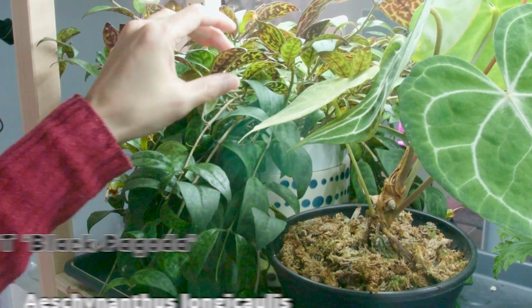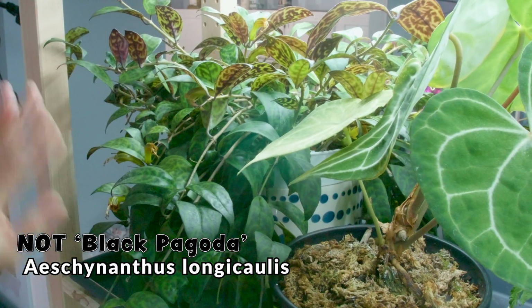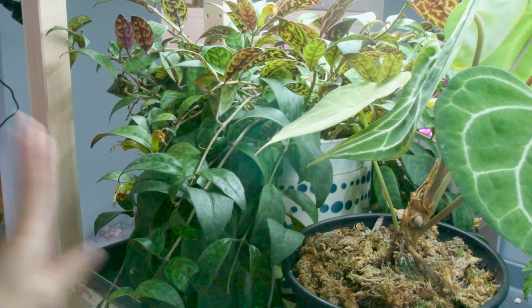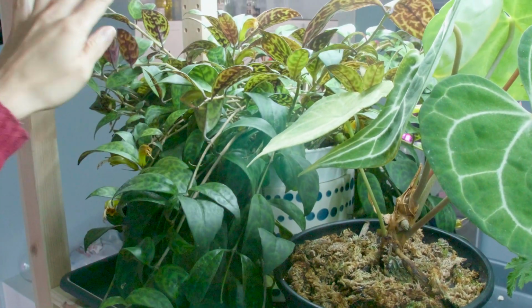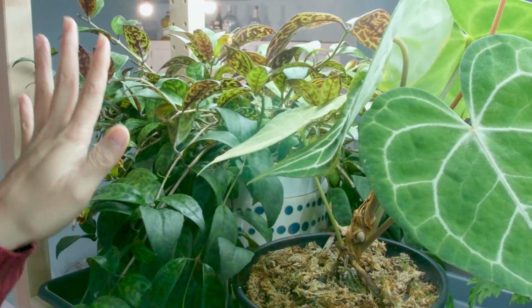Okay, this is my black pagoda lipstick plant. All summer, it was doing nothing. I had no idea whether it was happy or sad, but it has been blooming constantly for the past, I want to say, at least 6 weeks. It has just been blooming nonstop. It is super happy under this light. This shelf was put up in July, so it's been living here since then.